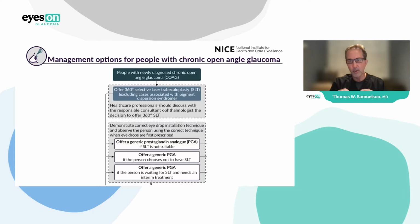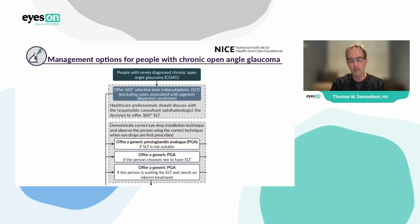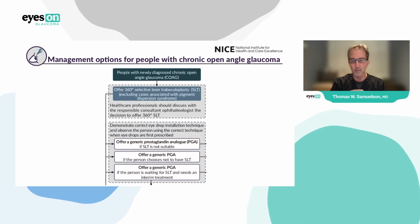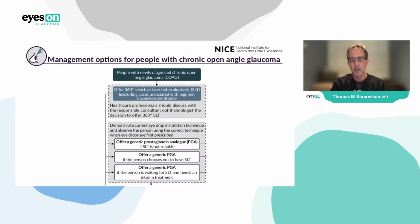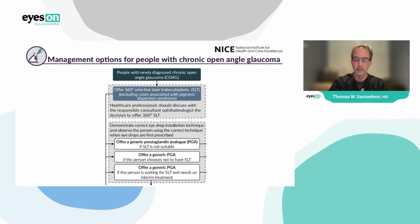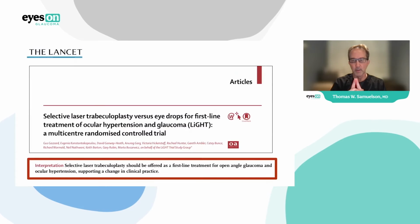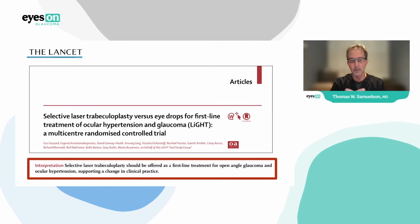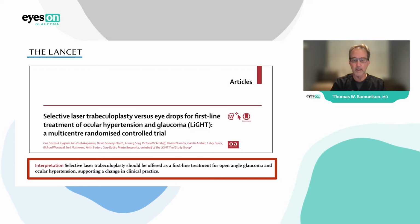But the point of this slide is to show that in the UK and in much of Europe, the European Glaucoma Society has adopted this. Laser is recommended as the initial treatment, not just offered. So that's a definite change in the management. And it's all, I shouldn't say it's all, but it's primarily based on the results of the LIGHT trial. And most in the audience, I'm sure, have heard about the LIGHT trial and are aware of it.